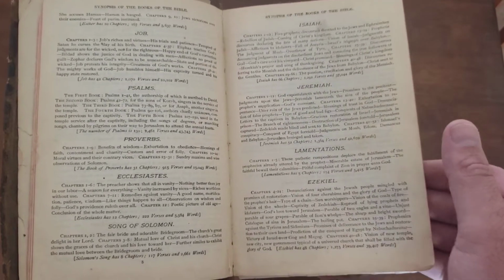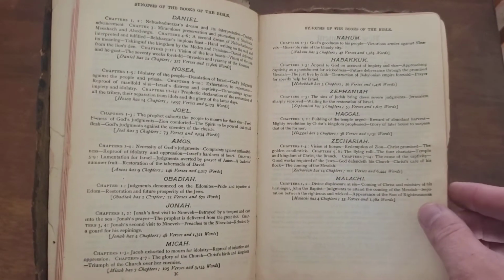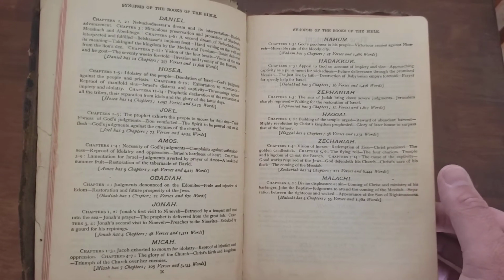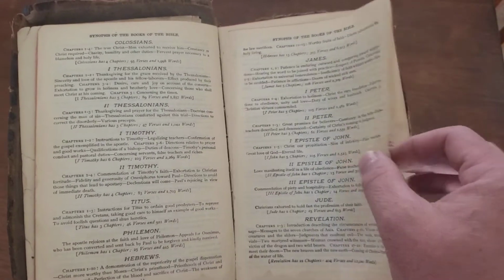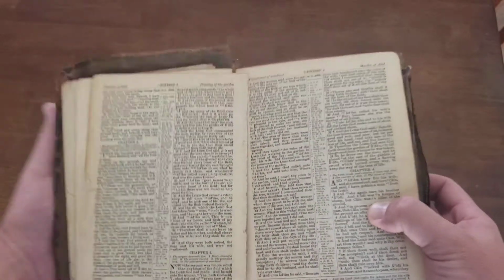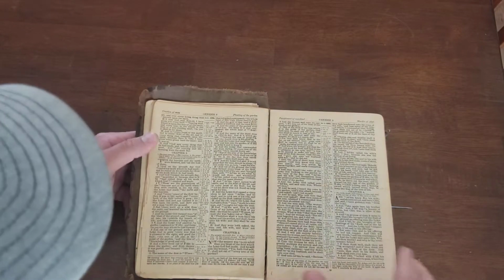I haven't read all these to find out how theologically accurate they are, but you know what? A lot of the theologians that I respect the most have been dead for hundreds and hundreds and hundreds of years. So it's probably pretty good information in here. You know what they say? A Bible that's falling apart usually belongs to somebody who isn't.